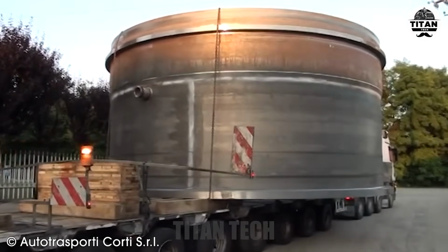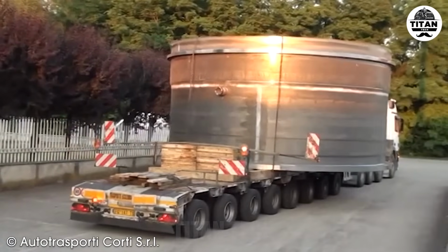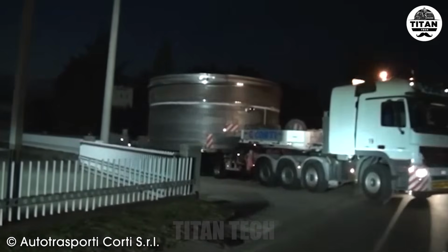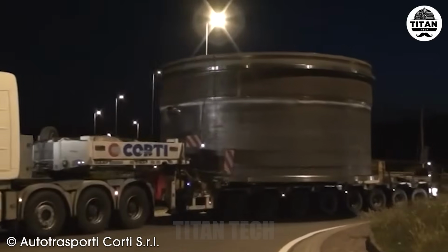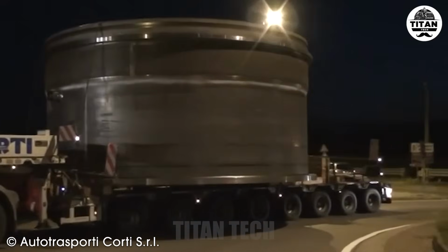A 7.5-meter wide hull demands modular platforms, hydraulic steering, and millimetric precision. Cordy Autotrasporti proves its engineering class on every turn.